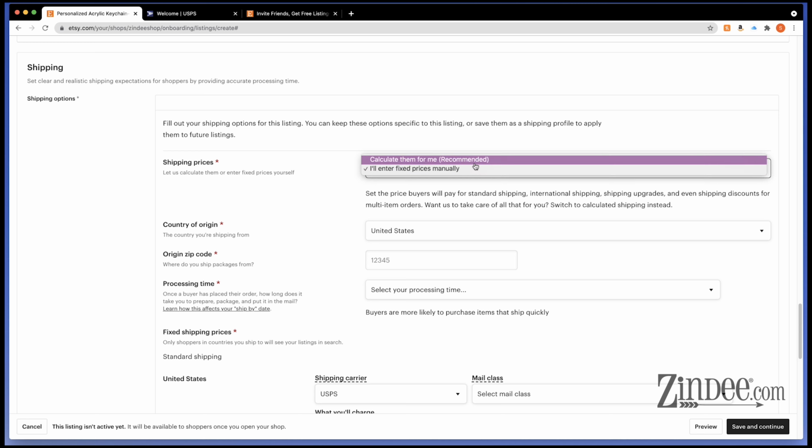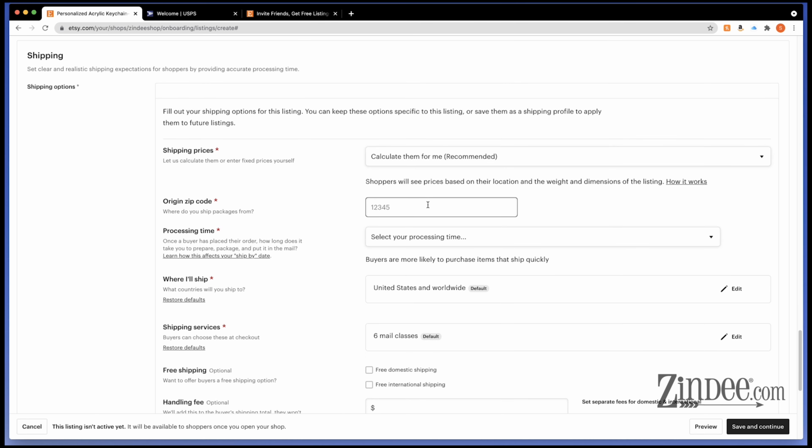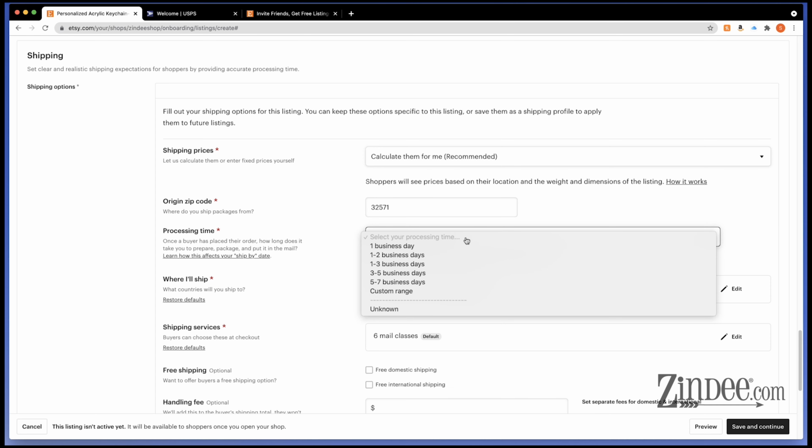So if you put that they calculate it for you, you would put your zip code here, okay? We're going to do both so you can see both options. Select your processing time. Okay, this is not the time that it takes to arrive, this is just the time it takes for you to actually get it into the mail, okay? This doesn't include the time it takes for it to get to them.